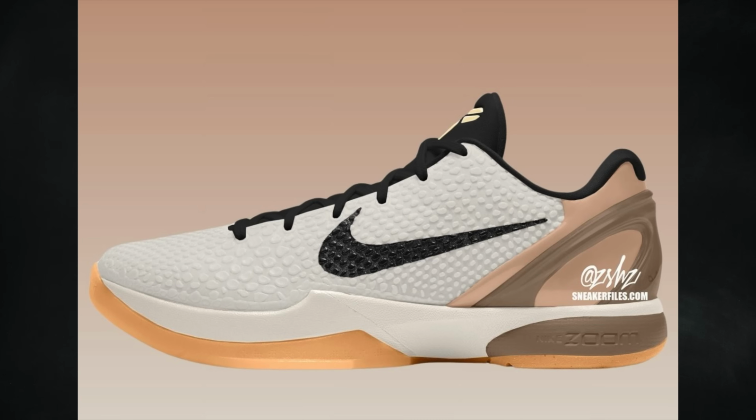Now, the color description is a bit unique. It features light khaki, black, desert khaki, alabaster, and gum light brown. At the time of recording, I have no idea what the colorway is in connection to. Potentially a suit? I'm not even sure. I'm just guessing here. It seems like when the mock-up came out of this shoe, a lot of people did like how they looked. But again, it's just a mock-up.